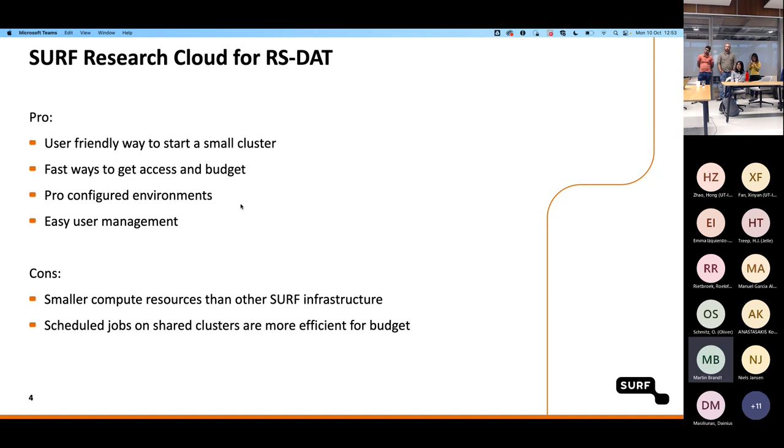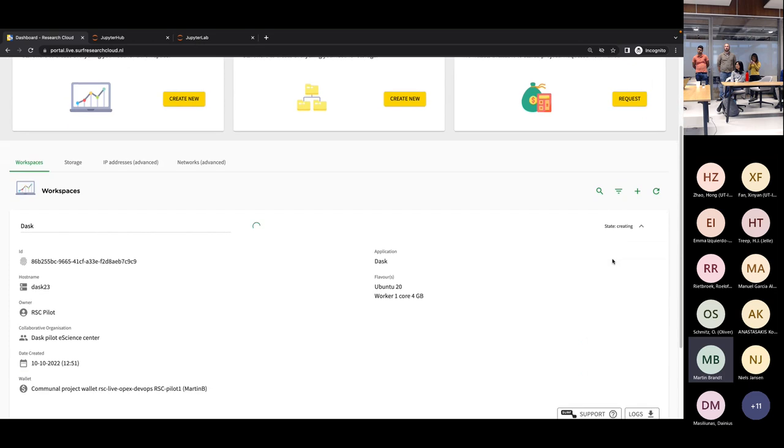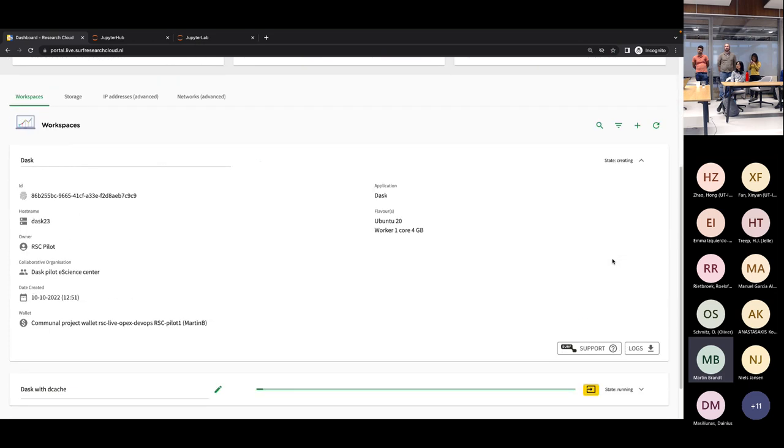And also an important thing, at the start of the cluster, you have to select the number of worker nodes you want for the whole run of your cluster. You can't automatically scale up and down during the run. Those are the downsides. But on the upside, in about 15 minutes, there will be a cluster running here.